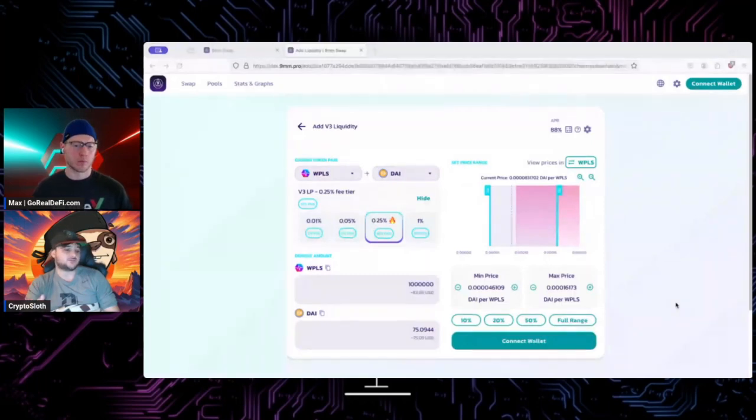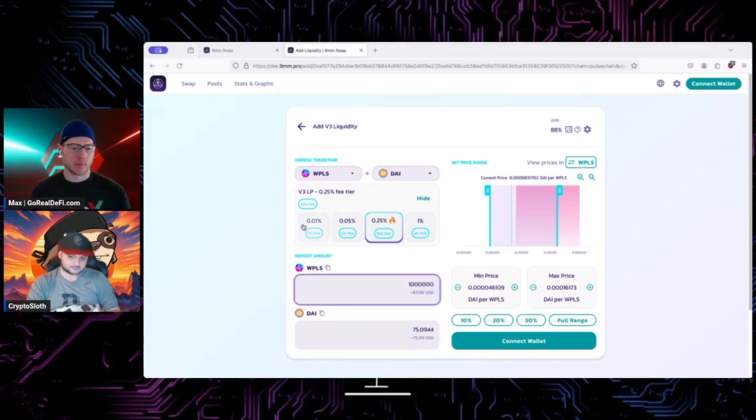Versus the 0.25%, they're getting a smaller cut of each trade, but because more trades are going through it, they're getting more money in the end. So the lower tier, more volume but less fees per transaction, but maybe more volume could make up for it. Yeah, exactly. So I just typed in 1 million Pulse here, and by default, it's asking for 75 DAI, and then we have ranges and stuff here.